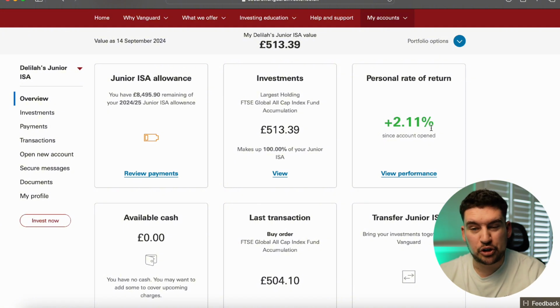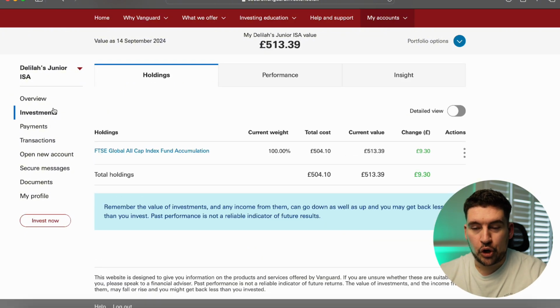It gives you a quick stat on your personal rate of return. But where it really gets interesting is this investments tab here. So this shows my investment. Now, I did put this money in a few days ago, so you can see there's already been a bit of growth, which was a nice surprise. So the total amount that we invested, both myself and my partner, was £504.10. It might seem like a bit of a random number, but we managed to collect a bit of money for when she was born. Some of it was passed over from family and friends, so we decided to invest that amount there. So you can see that there.